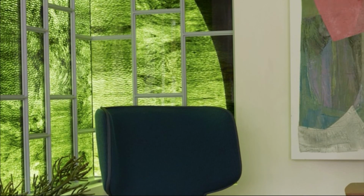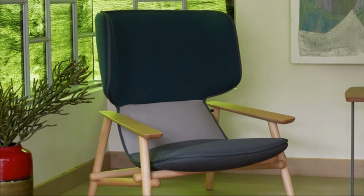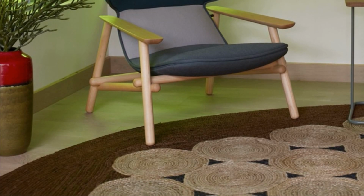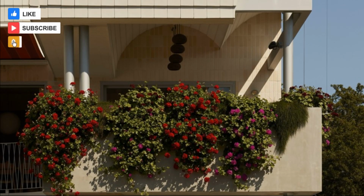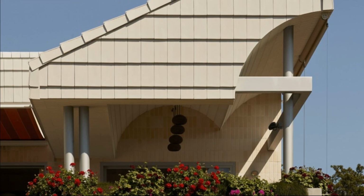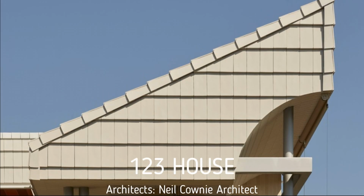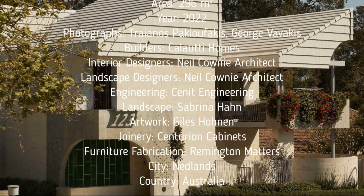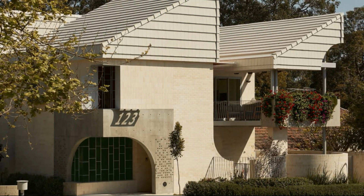Architects: Neal County Architect. Area: 296 square meters. Year: 2022. Photographs: Trianos Pakiofakis, George Favakis. Builders: Kaladi Homes. Interior designers: Neal County Architect. Landscape designers: Neal County Architect. Engineering: Senate Engineering. Landscape: Sabrina Hahn. Artwork: Giles Honan. Joinery: Centurion Cabinets. Furniture fabrication: Remington Matters. City: Netherlands. Country: Australia.